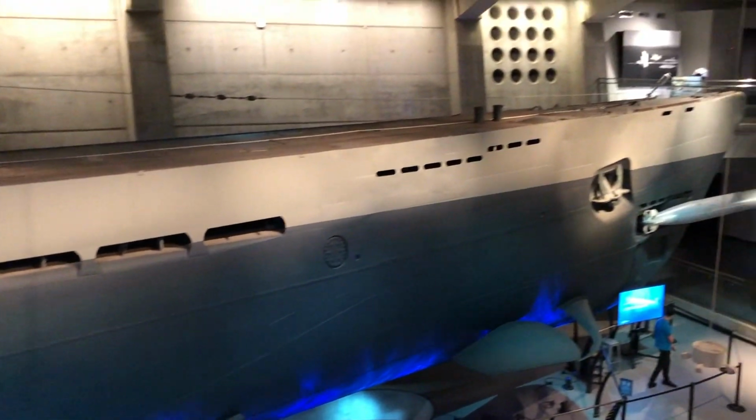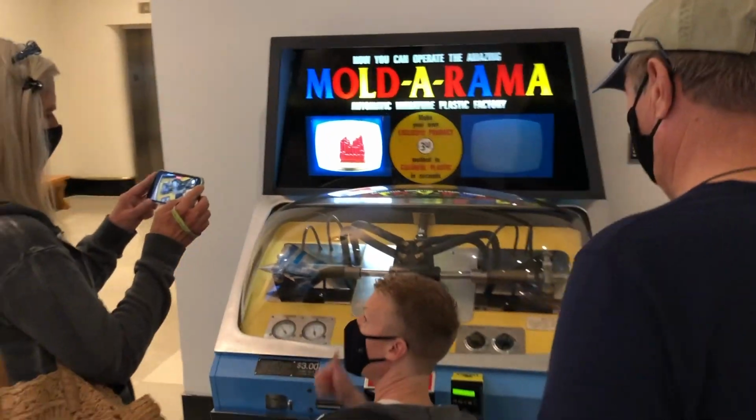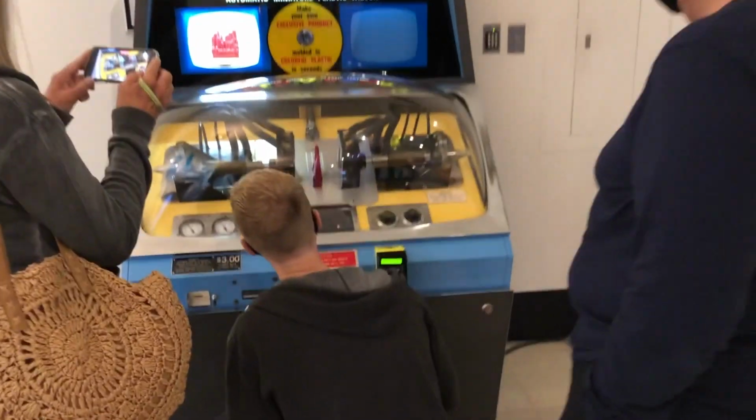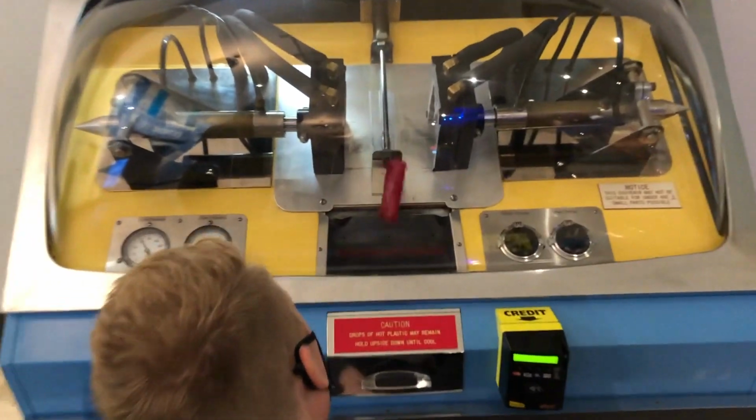This thing is huge, and it's got such an amazing story of how it even got into American hands and then to the museum. Plus, they got a few Mold-O-Rama machines. I'd learned about these a little while ago, so I was so excited to finally get to do these.